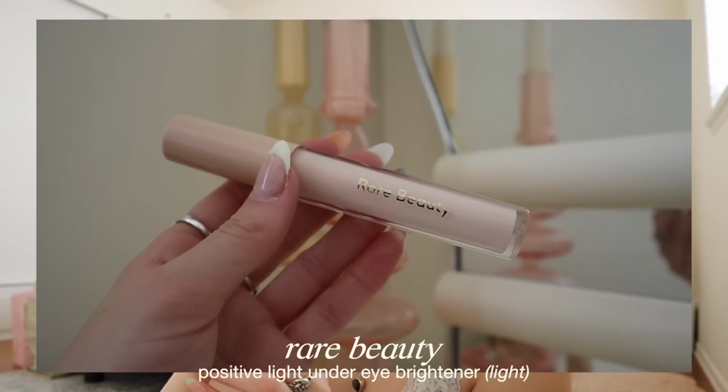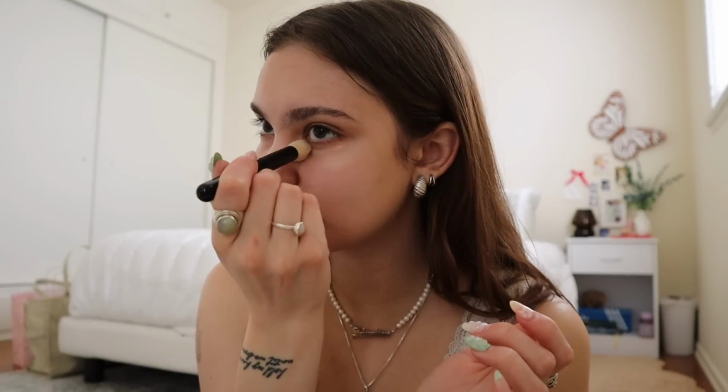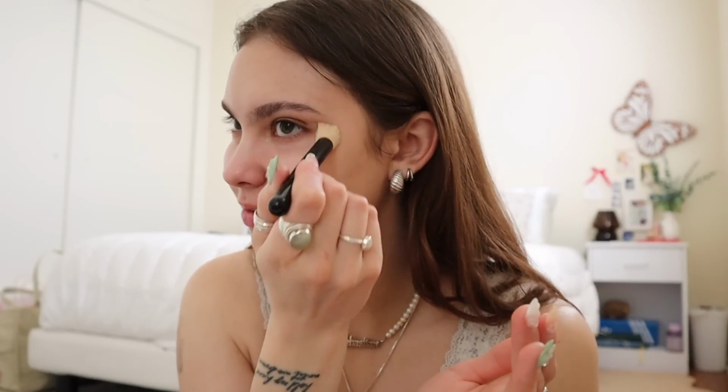I honestly do my makeup routine in a different order every single day, but I usually start with concealer, and I use this one from Rare Beauty. This is the under eye brightener, and I use the shade Light, and I'll put 2 tiny dots under my eyes, and that's usually all I use. I don't love the way that concealer looks. I just feel like it always looks cakey or it creases on me, so I just try to avoid using it. And then I'll go in with just a small brush and kind of just pat it underneath my eyes, not into my eyes. And that's it for that.